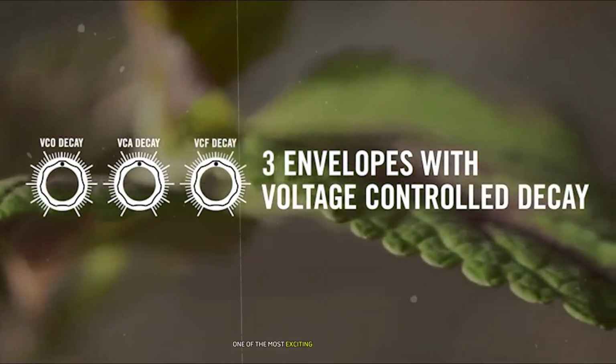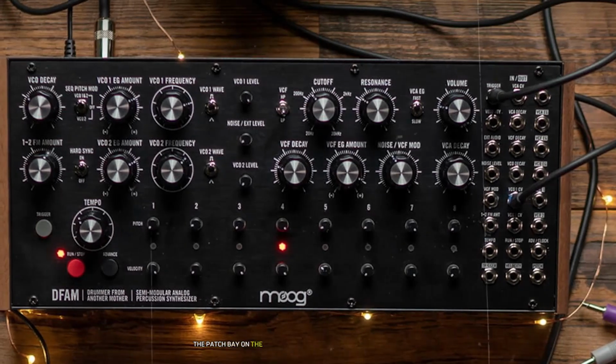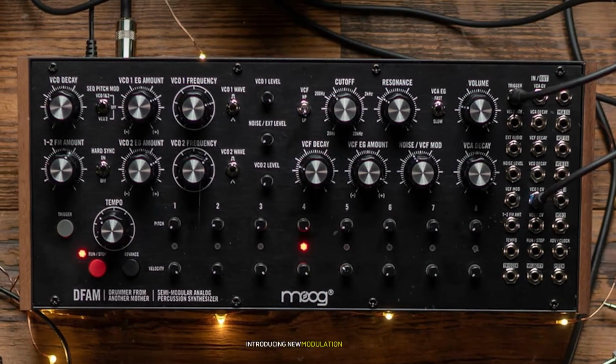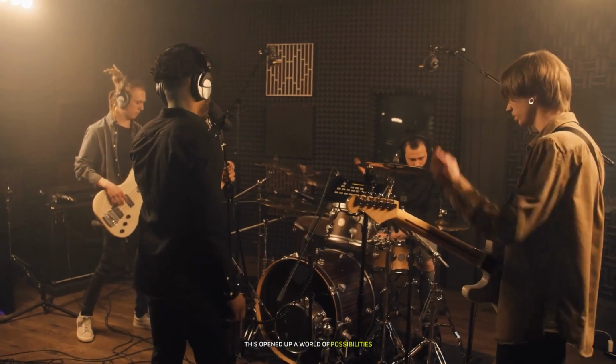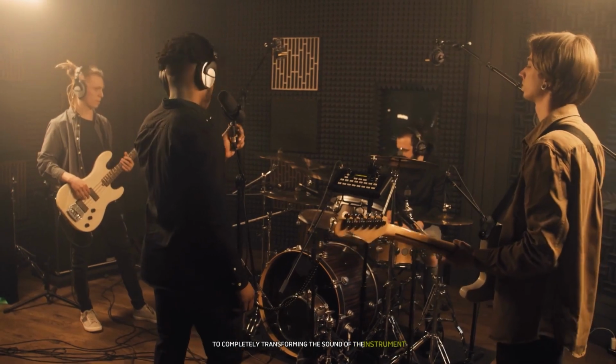One of the most exciting aspects of the DFAM is its semi-modular nature. The patch bay on the top panel allows you to rewire the signal flow, introducing new modulation sources, or even integrating with other modular gear. This opened up a world of possibilities, from subtle variations to completely transforming the sound of the instrument.